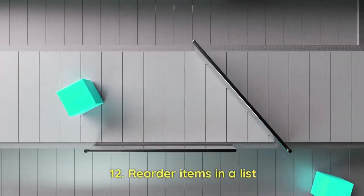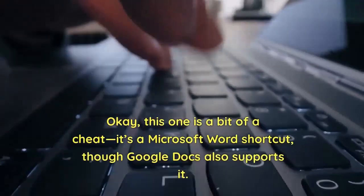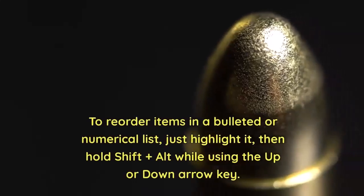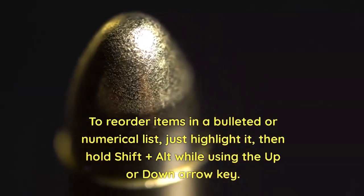12. Reorder items in a list. Okay, this one is a bit of a cheat. It's a Microsoft Word shortcut, though Google Docs also supports it. To reorder items in a bulleted or numerical list, just highlight it, then hold Shift plus Alt while using the up or down arrow key.